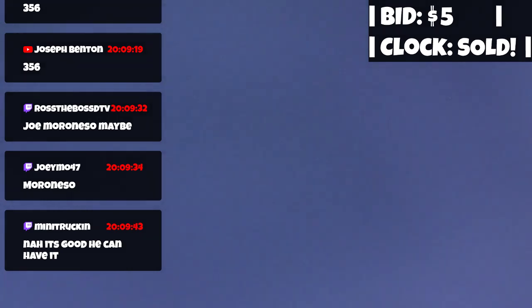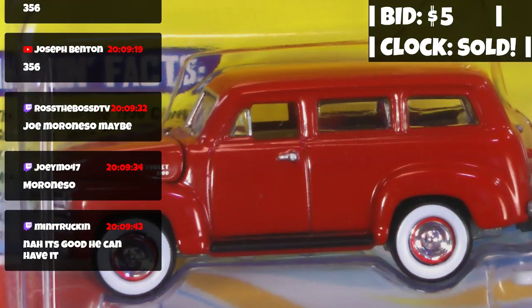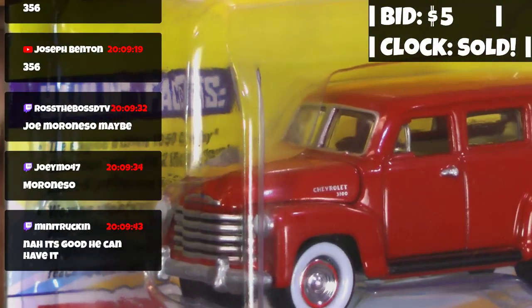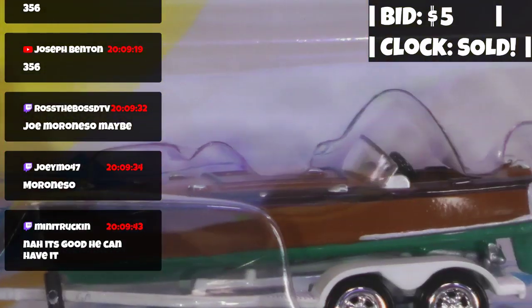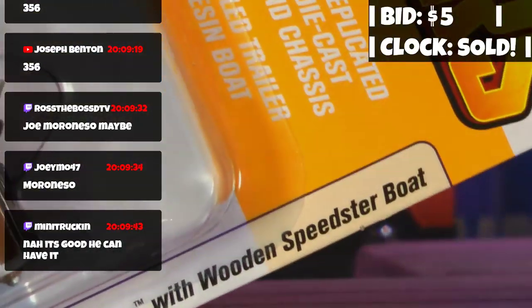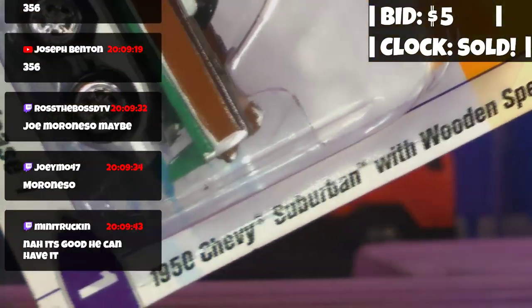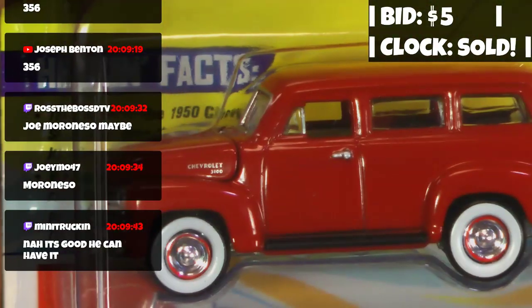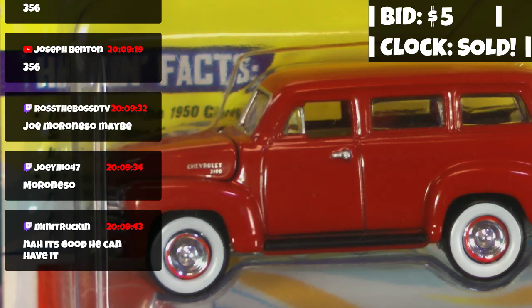Okay, let me show it to you. This is pretty cool. Look at that, baby. That is a Chevy Suburban. Old school Chevy Suburban. Look at this. Oh, and the speedboat. Look at that boat, baby. Trailer, boat, Suburban. That's right. 1950 Chevy Suburban with a wooden speedster boat. Wooden speedster boat. Look at that, kids. Look at that. Check it out.